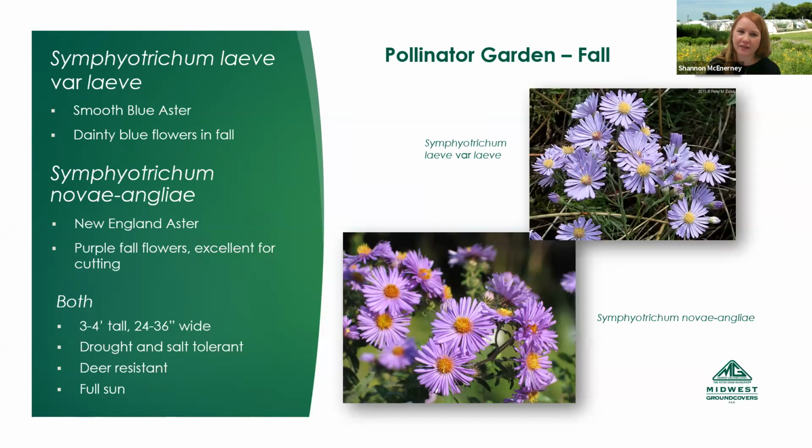Whereas Aster novae has slightly darker, more purple-side flowers. It will bloom a little bit earlier, August and September. And this one can take a little bit more moist soil. It can tolerate clay as long as it's got decent drainage. So of the two, if you have drier soil, you'll want to use the Levy, and a little more garden-rich soil, the novae.